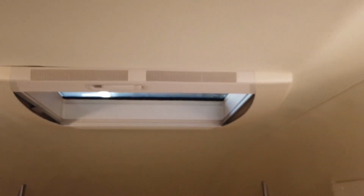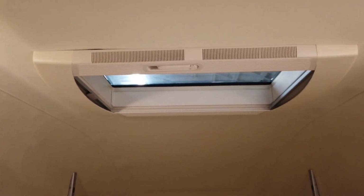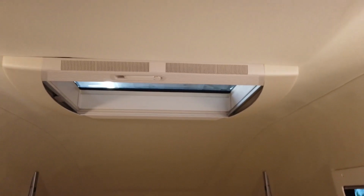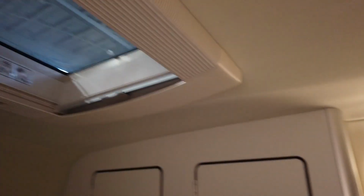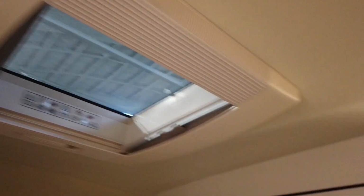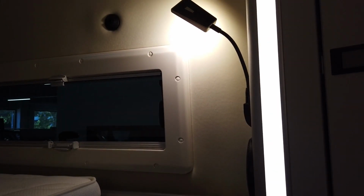And we've ordered the large window in the rooftop, which gives you also more headspace. It's always a good option. And we've added the small window here in the back as well, so then you have enough light. You have these windows on the side. They all help. There are reading lights here, located on the side if you're in bed and want to read a book.